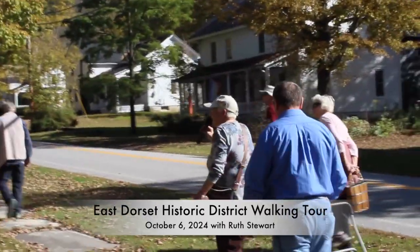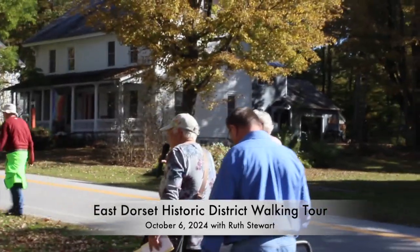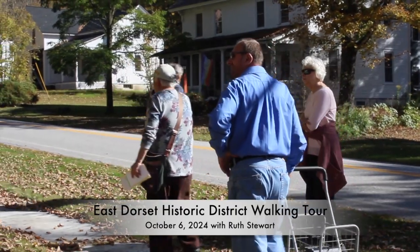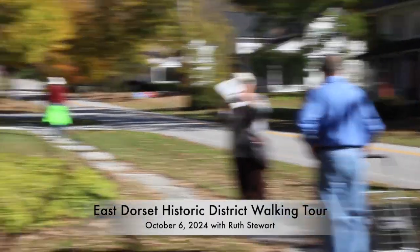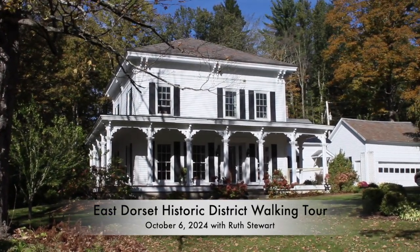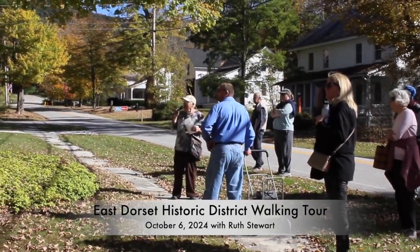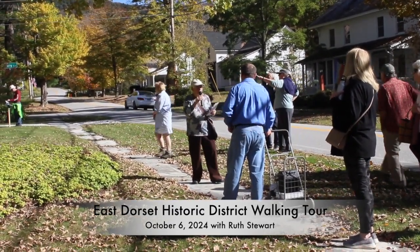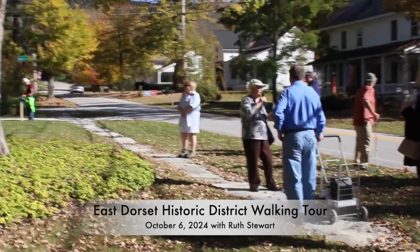It was built by a farmer and then bought by the Catholic Diocese of Burlington to be a rectory. And it originally had a flat roof and cupola on the top, and there's a picture of that on the signboard there. And the cupola was removed and the hip roof replaced it. We are told that the flat roof is still intact inside that house.